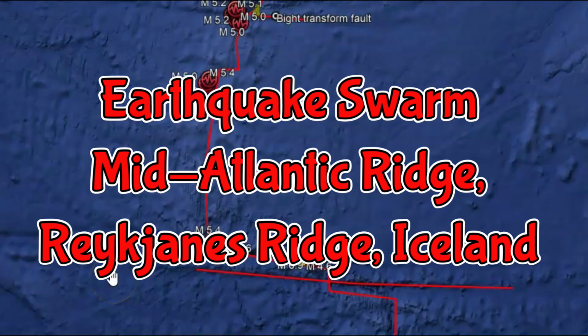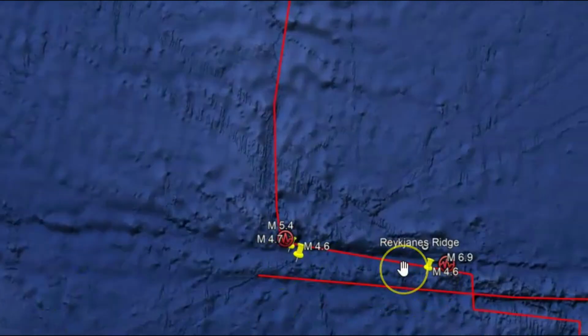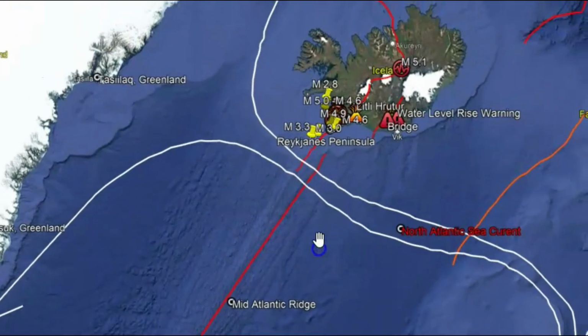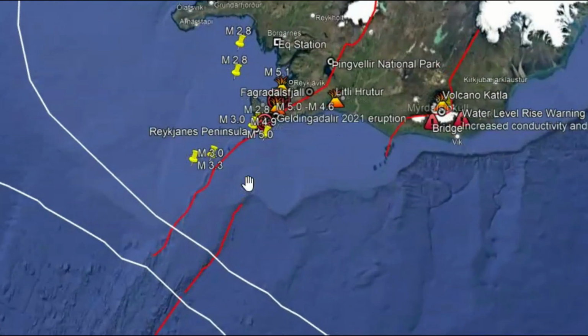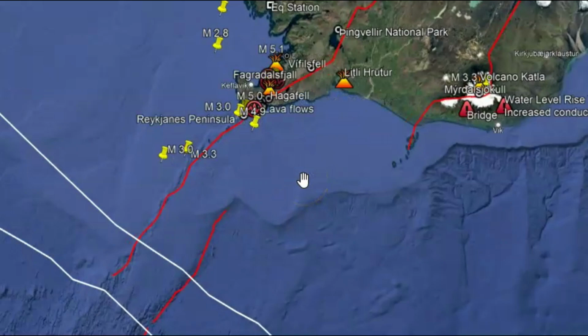We currently have a small earthquake swarm along the Reykjanes Ridge. What's going on here has got to do with what's going on up there in Iceland. It's connected to the Mid-Atlantic Ridge. There in Iceland, the seismic activity in connection with the April 1st magma flow continues with 80 to 120 earthquakes occurring every hour. And that's according to the latest statement from the Icelandic Meteorological Office.